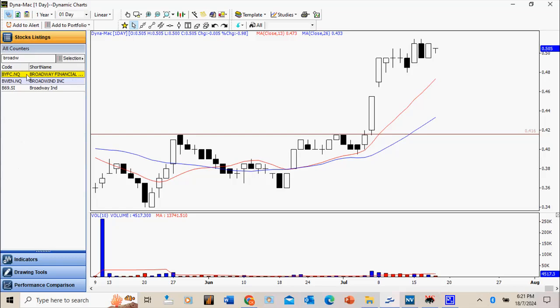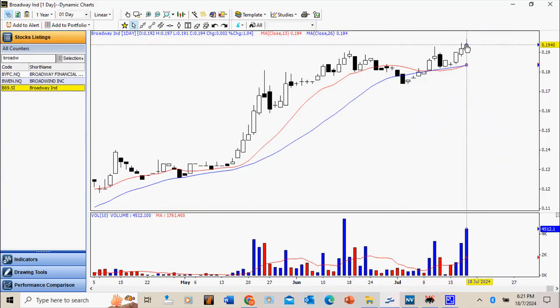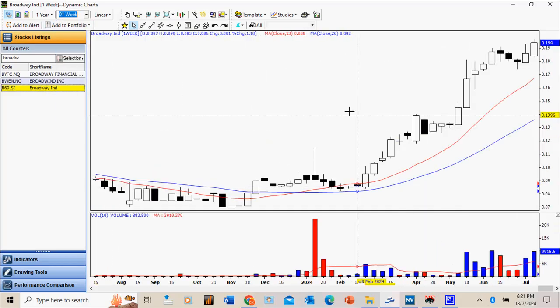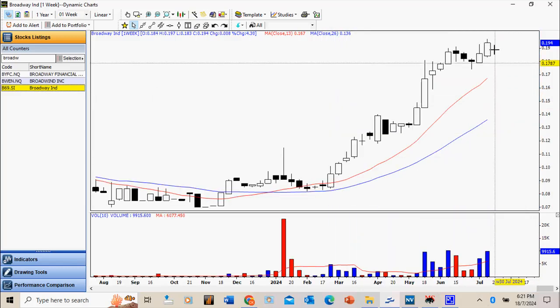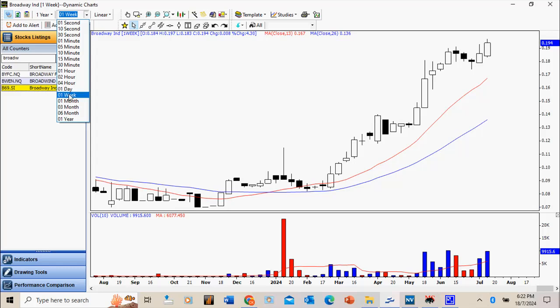Broadway managed to continue to move up, make highs, look for a pullback, look for a new setup. Again, sometimes it's better to look at the weekly. Alright, so we'd like to look for a setup from here. Again, the 1326 are well placed, diverging.